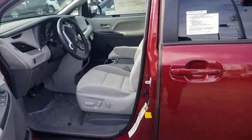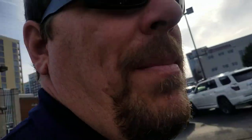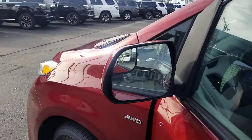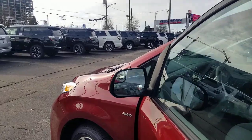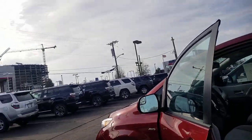So I do want to point out something else. There are some people that say, I have to have blind spot monitor. And on a minivan, I can kind of understand that. Toyota does not automatically put blind spot monitor on there, but you're going to have one of two mirrors. You're going to have a mirror with a blind spot mirror in it. That's your standard. But if you have what's known as code LL, so if you tell the dealership that you want code LL, you'll get your blind spot monitor with that.